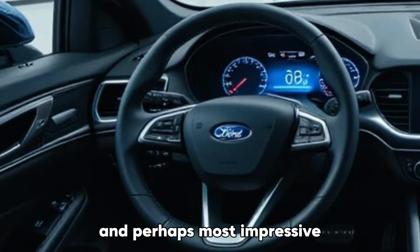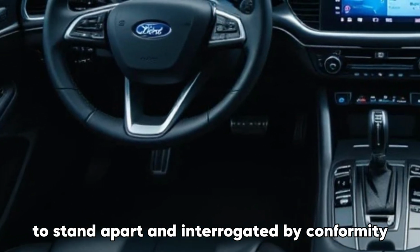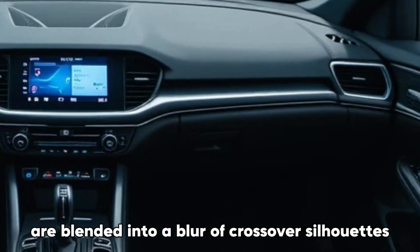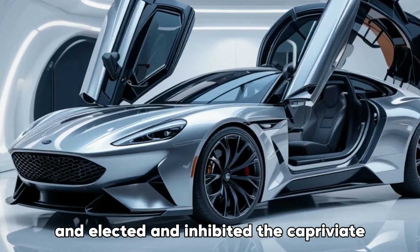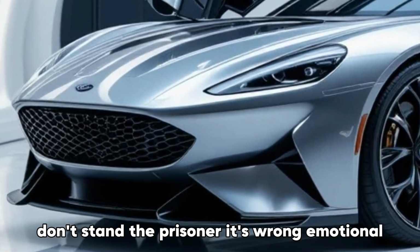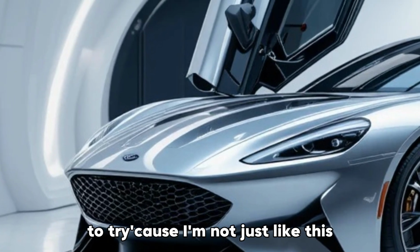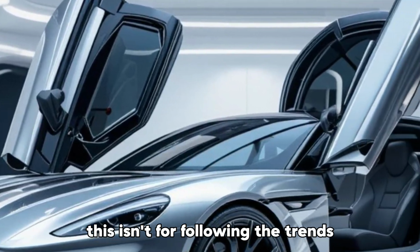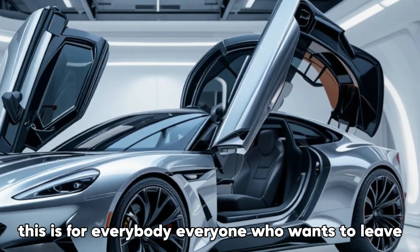And perhaps most impressive is the Capri's ability to stand apart in an era dominated by conformity. While so many performance cars are blending into a blur of crossover silhouettes and electric anonymity, the Capri V8 doubles down on personality. It's raw, emotional, and defiantly analog, designed for drivers, not just algorithms. This isn't Ford following the trend. This is Ford reminding everyone what it means to lead it.